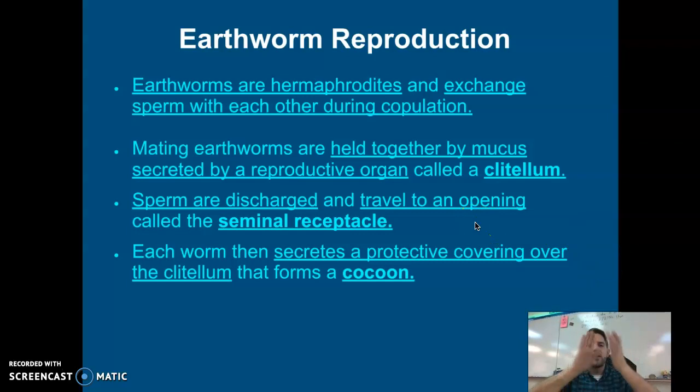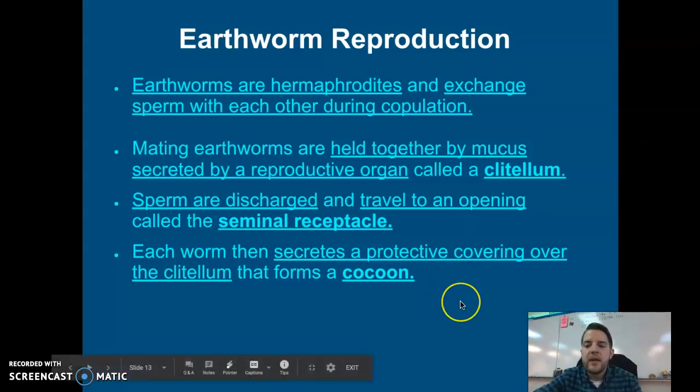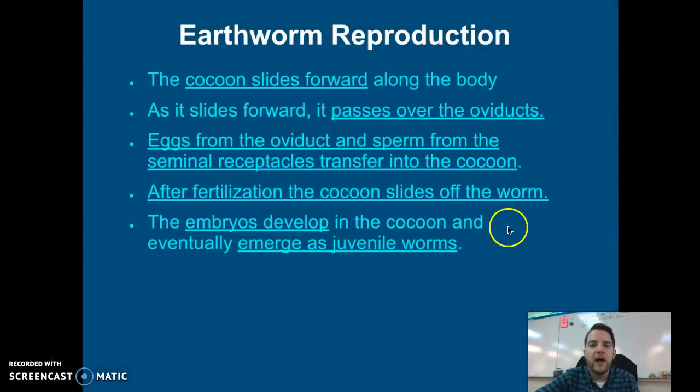So they switch opposite directions, line up their seminal receptacles with the seminal discharge organ of the other earthworm, and vice versa. They just discharge their sperm. It travels through the clitellum, and then the clitellum essentially turns into this cocoon. So then each worm is able to push the cocoon off the end of their body. So the cocoon slides down to the end. It passes over the oviducts. That's when it's going to actually fertilize the eggs. So you see the sperm and the eggs get fertilized once the cocoon slides over the body.